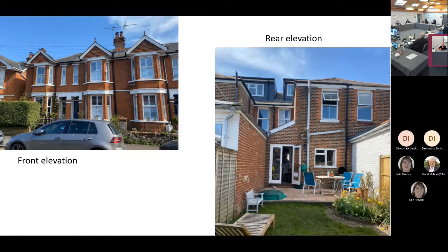We would draw the committee's attention to numbers 28, 29 and 30 Clausentum Road, who have recently completed ground and first floor extensions with similar designs to our application. In addition, several properties on St Faith's Road have been allowed to develop their properties in a similar way to our submitted plan, and this includes numbers 31, 32 and 28, who the committee will be aware have been granted permission to extend their loft space more substantially than our proposed application.